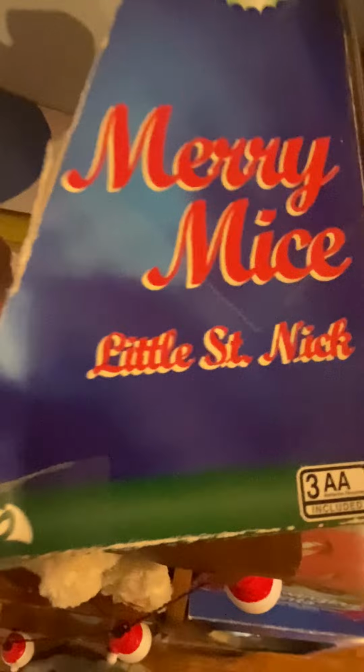Cheeks light up. The box says, "I sing and dance to Little Saint Nick. Merry Mice," same thing here. "Try me, press my left foot." His left, our right. Never understood that when I was younger. Merry Mice, Little Saint Nick, 3 AA batteries included. Gemmy. It's got this kind of glossy, shiny green trim on the box. Looks like a bottle cap.